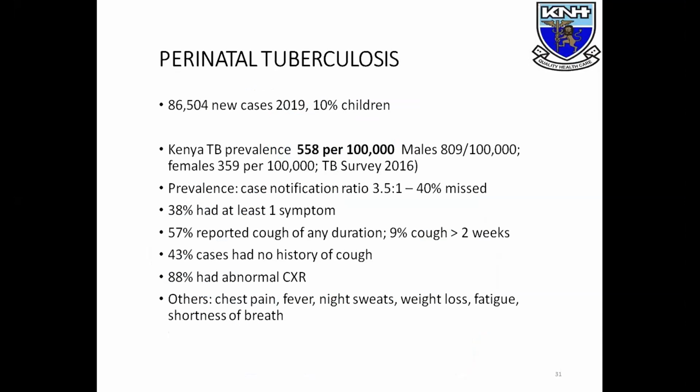Our most recent TB survey was carried out in 2016. Prior to this, I think it had been done in the 1950s, and we just used to rely on program data. And the surprising finding in this survey was that our TB prevalence rate was much higher than we thought. We'd classify ourselves at about 300 per 100,000, but our actual TB prevalence is 558 per 100,000. In males, it's as high as 809 per 100,000. And this translated to a prevalence to case notification ratio of 3.5 to 1, meaning that we were missing 40% of our TB cases.